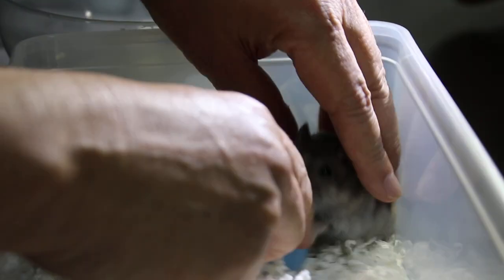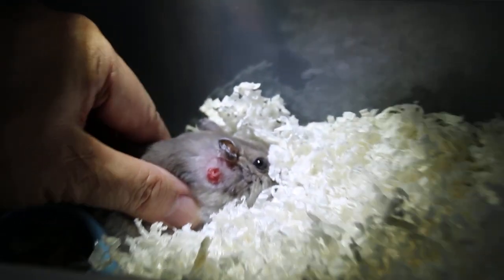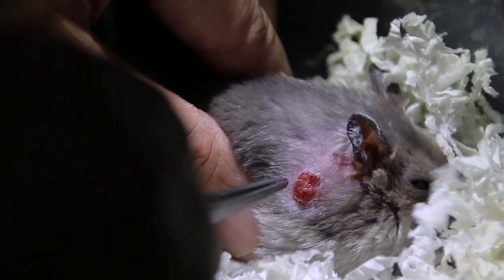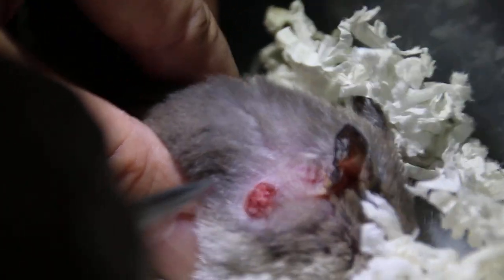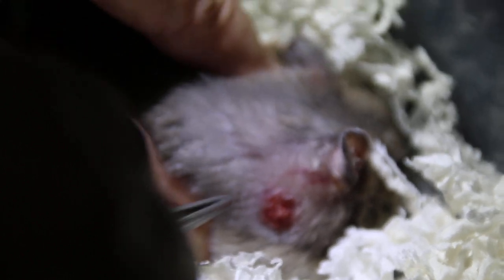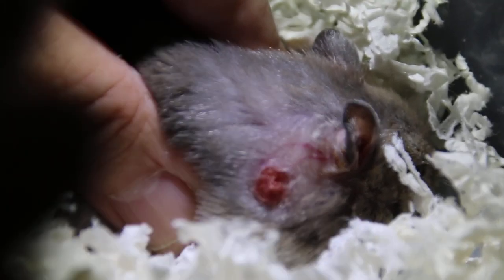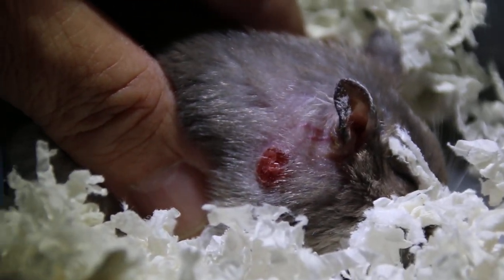Okay, now you just take the torch. Now, on closer examination of this hamster, this wound is quite a big wound. It's already infected. I think the owner also applied the cream. She applied the cream, and the hamster doesn't like the cream and keeps on scratching it. Appetite still okay?